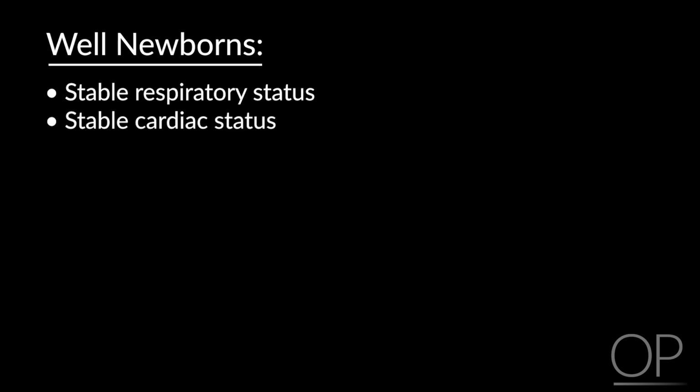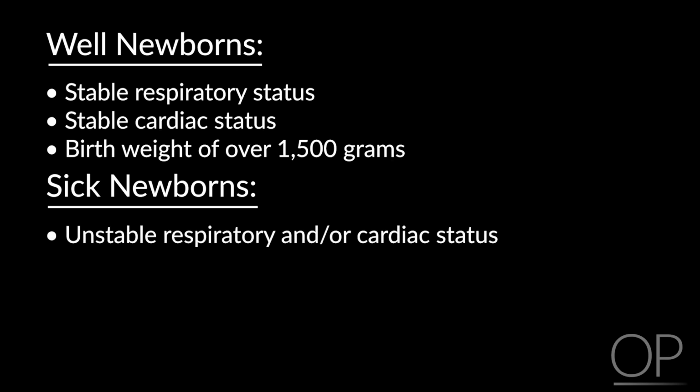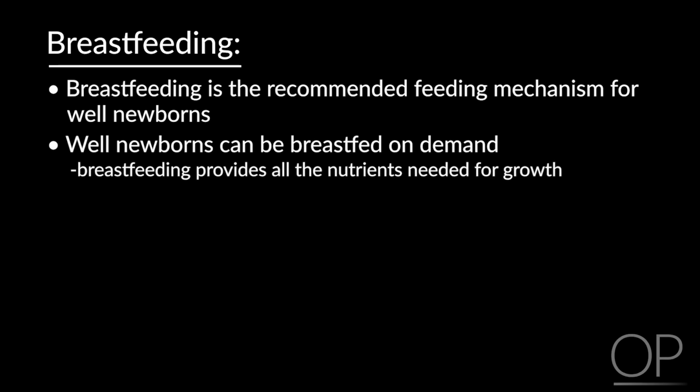Well newborns are those with a stable respiratory and cardiac status, and a birth weight of over 1,500 grams. Sick newborns include those who are unstable or very low birth weight. Breastfeeding is the recommended feeding mechanism for well newborns. Well newborns can be breastfed on demand, and breastfeeding provides all nutrients needed for growth.